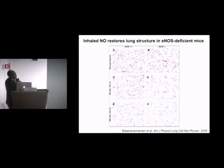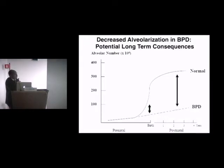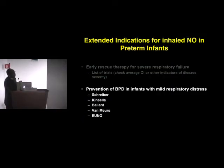I showed you the slide before, where in animals that are deficient for nitric oxide, inhaled nitric oxide prevents the arrest in alveolarization. And likewise, in sheep with respiratory distress, inhaled nitric oxide improves alveolar architecture and lung angiogenesis. And this created the rationale for clinical studies to see if inhaled nitric oxide could prevent BPD in premature infants.